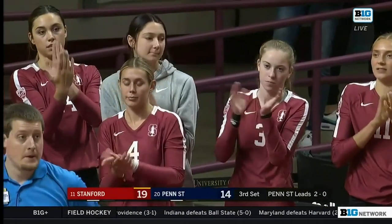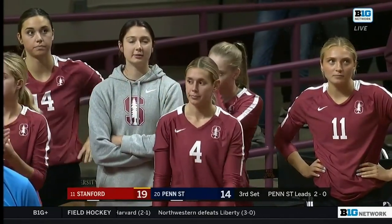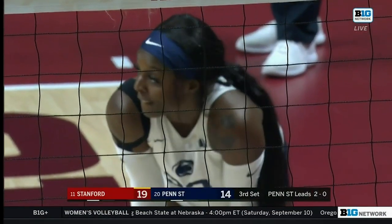Cash Williams a little frustrated with herself on that one. If you're going to make a play on it, try to get that ball up, especially a ball that's in the net. The only thing you want to focus on there is getting it high so another player can come in and try to play that second ball.